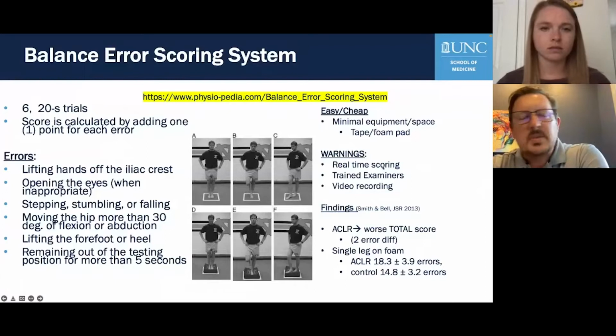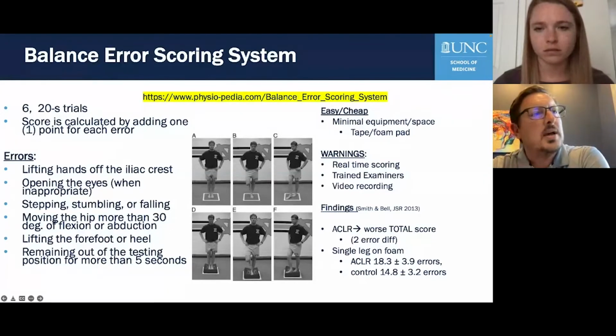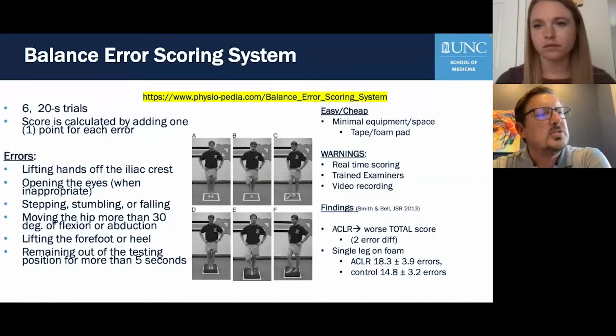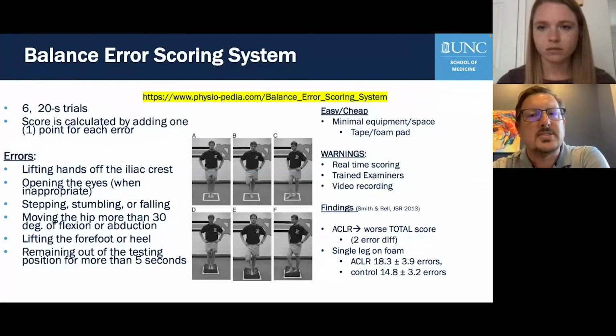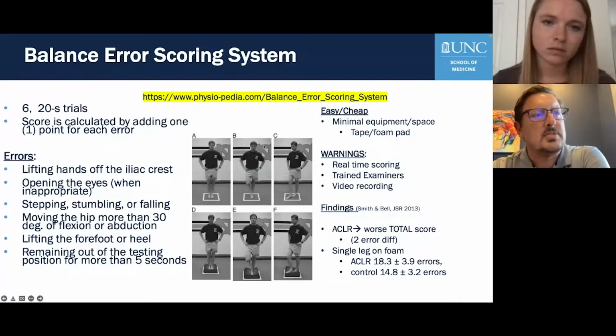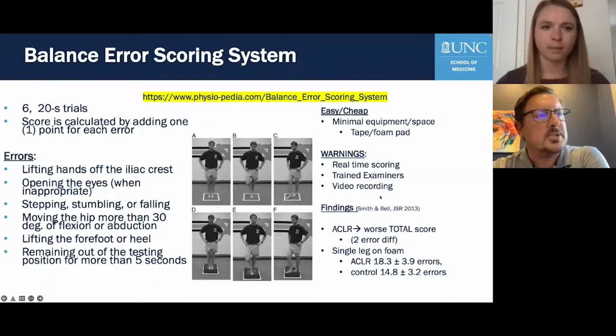Some of the warnings with tests like this are that real-time scoring becomes challenging. It was developed to be scored in real time as the test is happening, and sometimes you miss things. I've always video recorded these tests when using them in research, and it's really easy to do. And obviously, doing it with trained examiners.